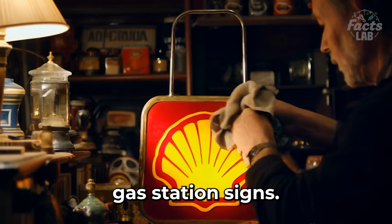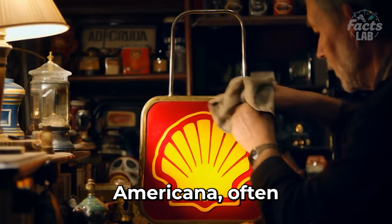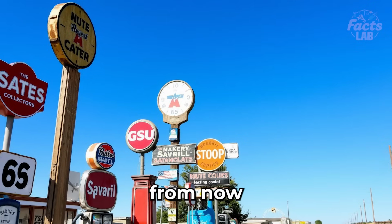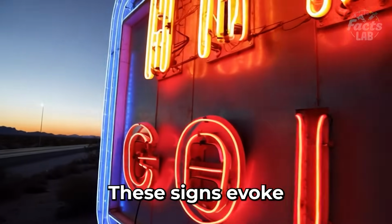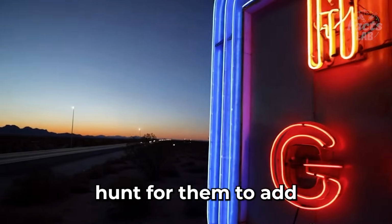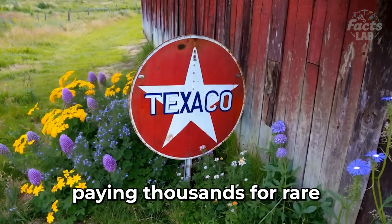69th. Gas station signs. Old gas station signs are true Americana, often featuring bold neon lights or vintage logos from now-defunct companies like Texaco or Shell. These signs evoke a sense of nostalgia, and collectors hunt for them to add a touch of retro charm to their homes, sometimes paying thousands for rare or working pieces.